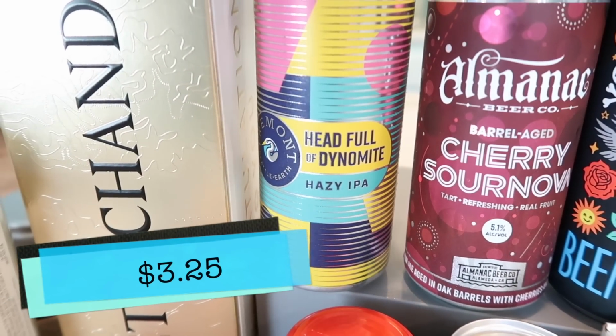All right, the last one is the Fremont Seattle Earth. This is Head Full of Dynamite, hazy IPA once again, and this is 8.8%. We're getting almost into wine territory. Like some wines are 12%, so we're getting up there with this one. All right, ready? Cheers.